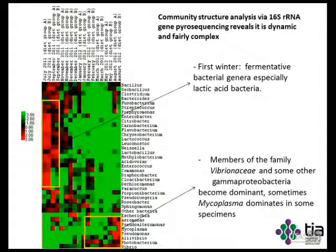And you get complex microbial communities. So we can use simple methods like heat maps to try and make sense of them. But even then it's like, well, that's what we see. What does it mean? It changes over time. This is a time course. And the colour indicates relative abundance. So the red means more abundant, green means less abundant.